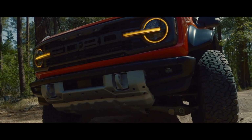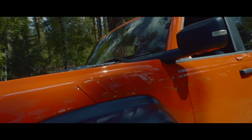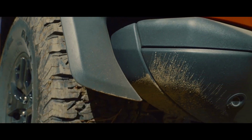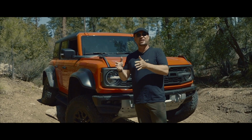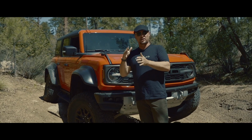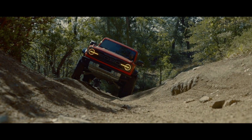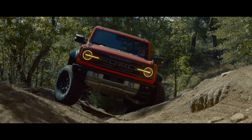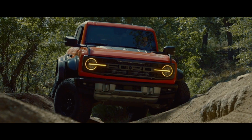And I want to address a couple things, a couple elephants in the room. It's going to be very easy for people to dismiss this because it isn't solid axle. They try to do that with the Bronco in general. The reality is there are very few solid axle vehicles left, and there's a reason for that. Independent front suspension vehicles handle better. They handle better at the limits, they handle better at speed, and they're more confidence inspiring in general to the driver. However, you are giving up that last 10 to 15% in capability or ability to modify the vehicle like you would with a solid axle competitor.